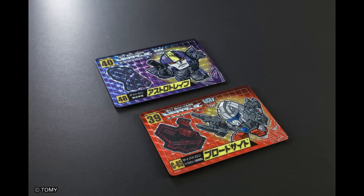So there are some eHobby exclusive official Super Deformed Transformers collector cards. This is a Wave 5, and there's some keychains and stuff. But the thing about this is there's going to be Superion, Minosaur, Broadside, Astro Train, G2 Optimus Prime, and Iguanus, RID, Bruticus.